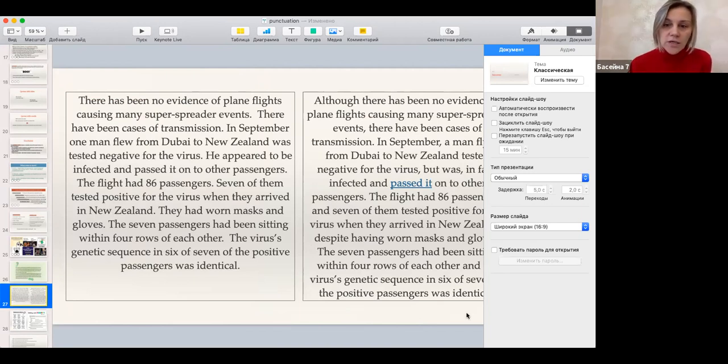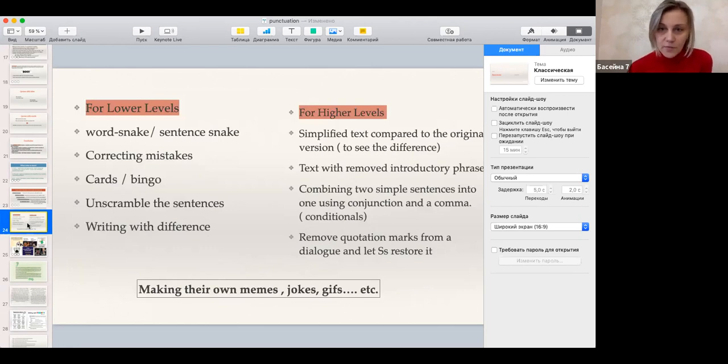Here is a piece of a newspaper article from the New York Times. Here I simplified it, simple sentences. In this part, it's taken from the newspaper, like the original. Make them compare, say what the difference is, or you can ask them to make a more sophisticated text out of this, or you can give them this one and ask them to separate. So your imagination, any goals you set, well, can be achieved here.